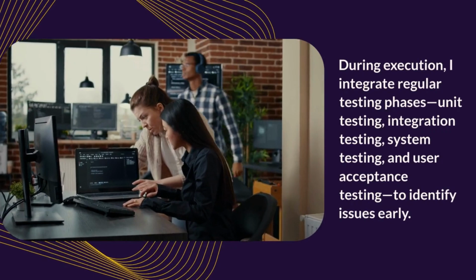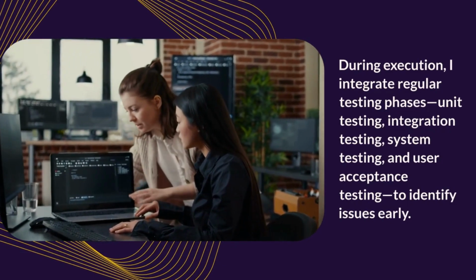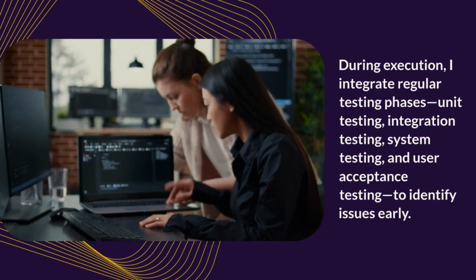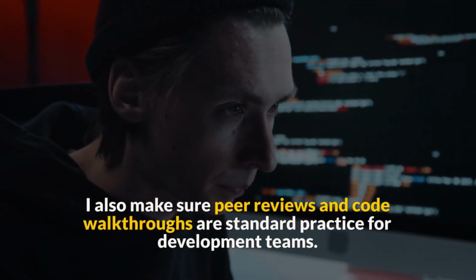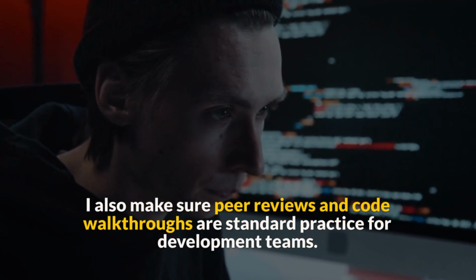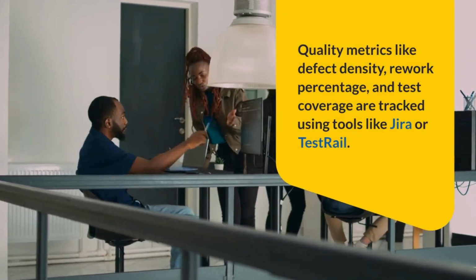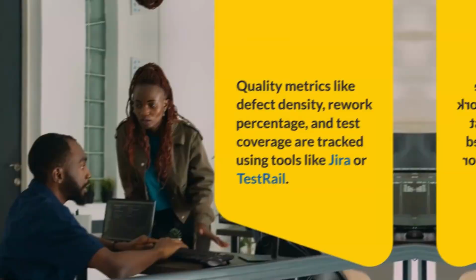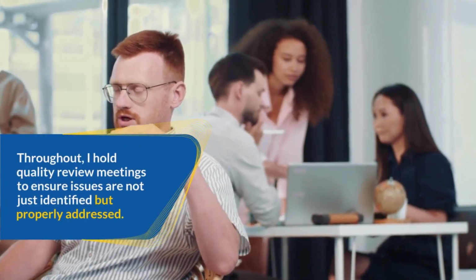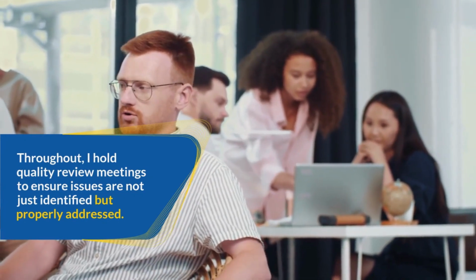During execution, I integrate regular testing phases: unit testing, integration testing, system testing, and user acceptance testing to identify issues early. I also make sure peer reviews and code walkthroughs are standard practice for development teams. Quality metrics like defect density, rework percentage, and test coverage are tracked using tools like Jira or TestRail. Throughout, I hold quality review meetings to ensure issues are not just identified but properly addressed.